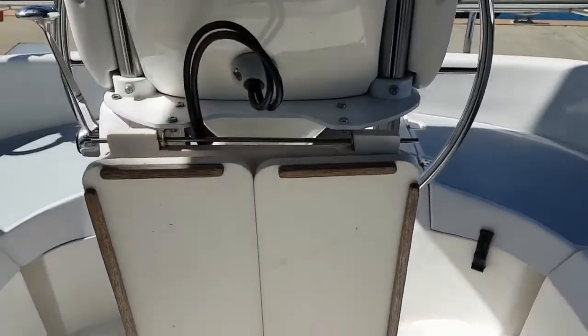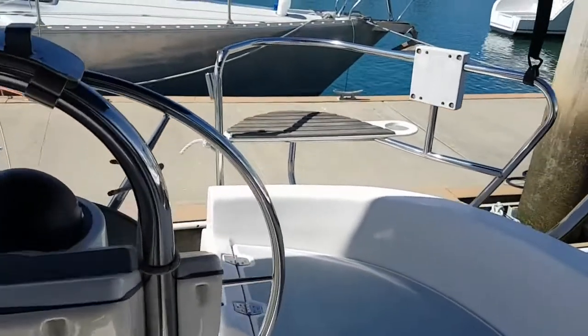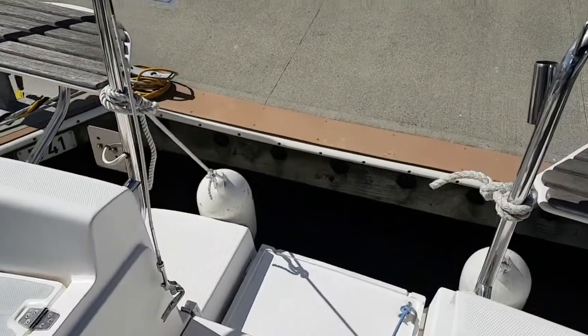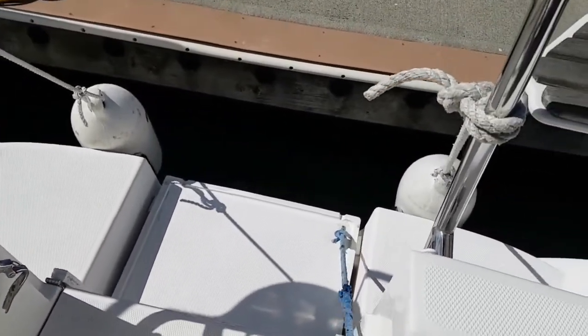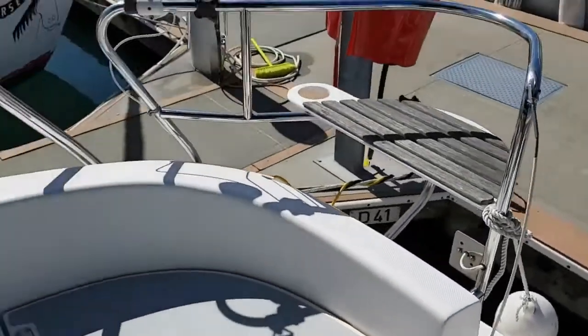You come into the cockpit, and you've got a cockpit table that opens out. You've got two champagne seats at the back. You've got an open transom that closes to form a seat for the helmsperson. Then you go forward.